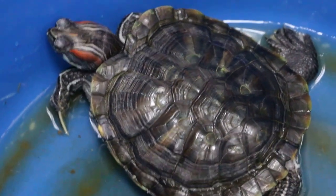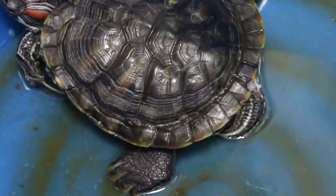Like a few months ago. Then we didn't place them together. But when we place them here, they don't bite. But when we place them back into the tank, then they start fighting. Yeah, because when they get the territory, they want it.